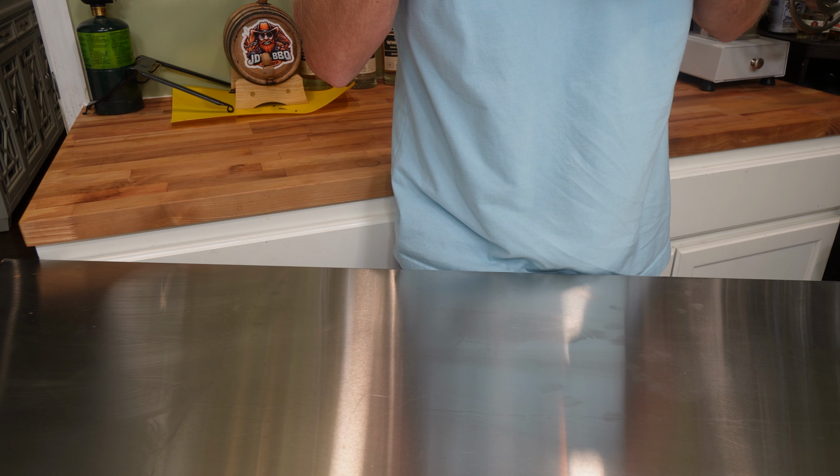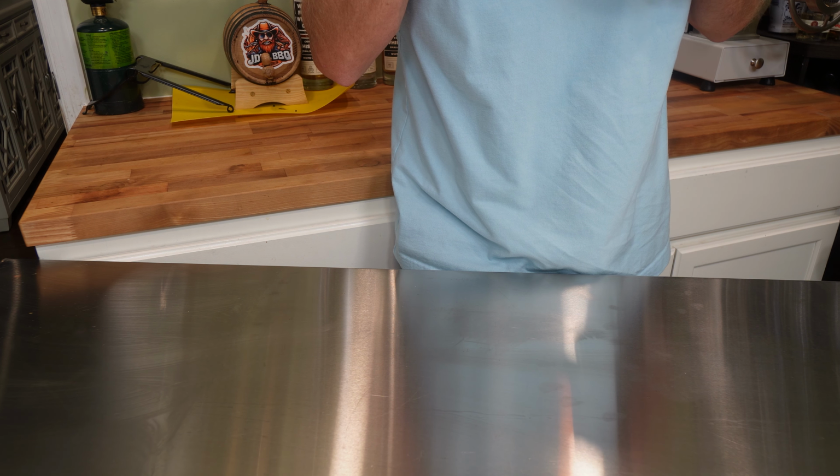Found a new whiskey today. Never seen it before. Could it be hard to find? It was only 20 bucks. It was at Costco. Can it be any good? Let's find out.